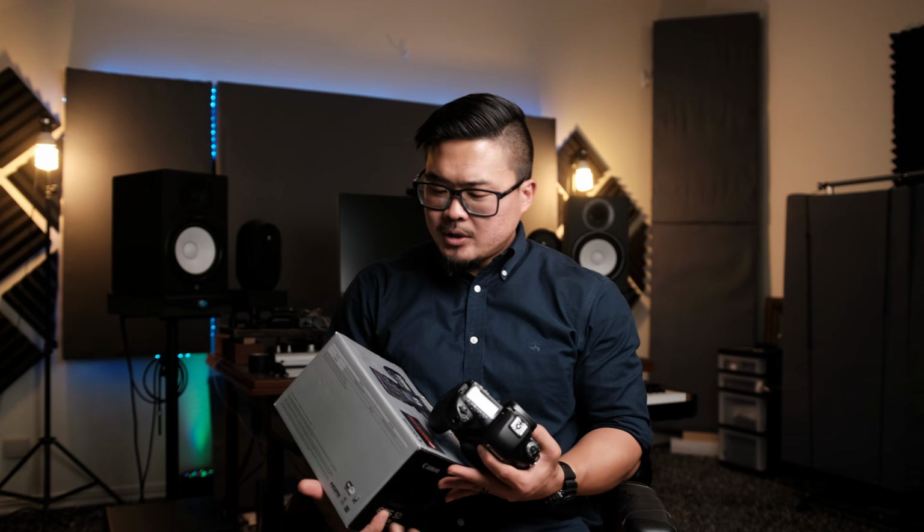So weirdly, I was able to snag my used unit with the original box. The likelihood is that if you buy yours used, you may not get the original box, but that shouldn't matter a whole lot.